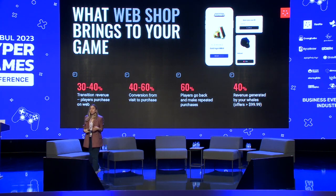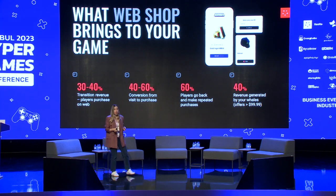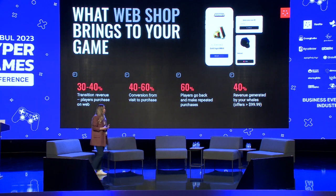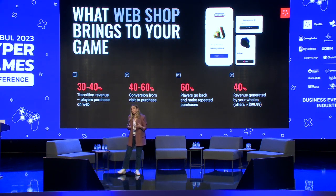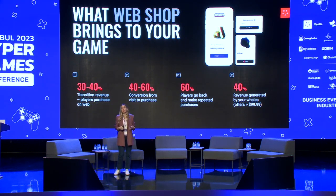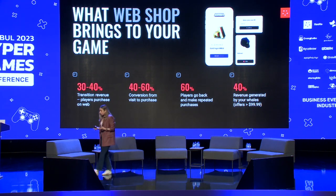So what's in it for you? What is more? By just transferring 30 to 40% of your sales to web shop, you immediately generate extra revenue because you're saving from your platform fees, 30% platform fees. So that means with Xsolla web shop, you only pay 5% in fees, which leaves you 25% more revenue in return. And we know that players have a tendency to spend more on web shops. So that means by transferring 30 to 40% of your sales to web shop, you are going to get 25% more for every purchase. And we know it by experience, we know it by data.